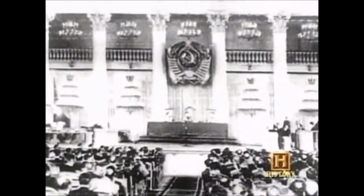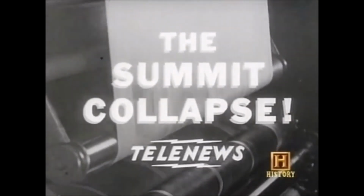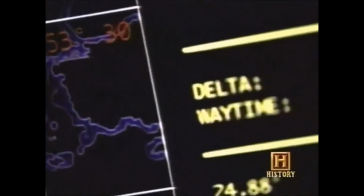After Powers successfully ejected, the Soviets put him on trial for espionage. The incident severely strained U.S.-Soviet relations. Powers was released 2 years later. Today, high-altitude reconnaissance is done mainly by satellites.